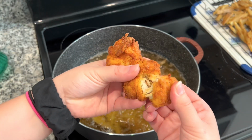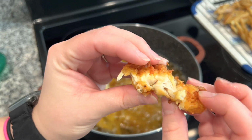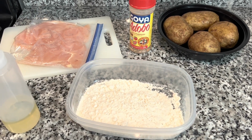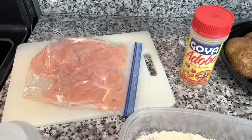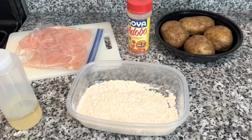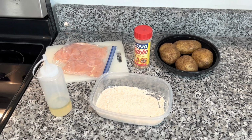Now moving right along, we are going to be making one of my personal favorites, which is mustard fried chicken. I love a good mustard fried chicken. Here is everything that you need. I have some Drake's fry mix, some oil, which you're going to need way more oil than that. I just didn't fill up my bottle yet. And then I have some chicken tenders, our favorite seasoning blend, and then those potatoes are already baked, but those are for the french fries, so we'll get back to those in a few minutes.